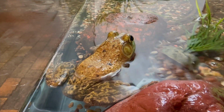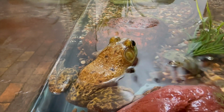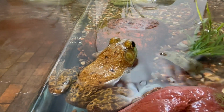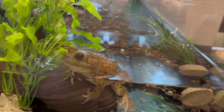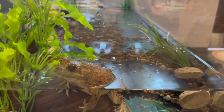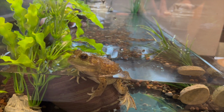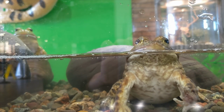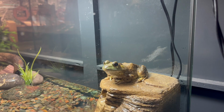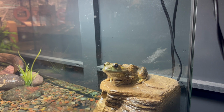The tadpoles exist in their larval stage for sometimes up to 2 years before they then gradually undergo a process of metamorphosis. Bullfrogs in the wild typically live about 7 to 10 years. In captivity, they can live longer. There's evidence that they can live up to 15 to 20 years in captivity.